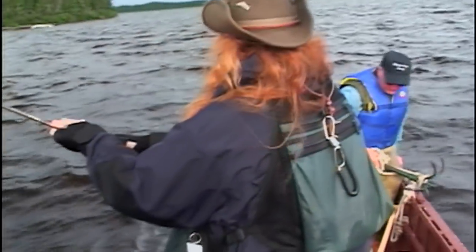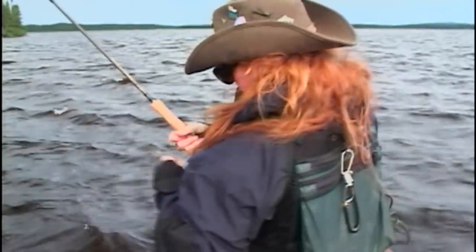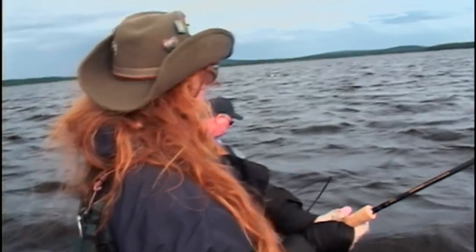Okay, Wally, you got the net ready? Okay, he's coming out. When he gets control, he's coming out. He's coming out. Coming out. Oh, I feel like I got a shark on or something. This is unbelievable. We need a bigger boat.